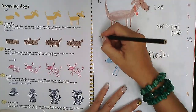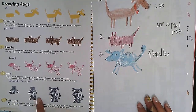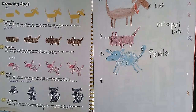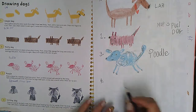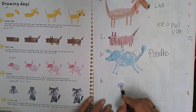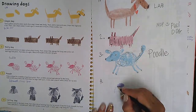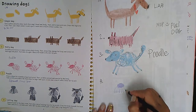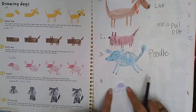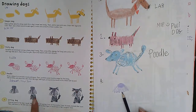Poodle. So we had 1, 2, 3. Let's go to 4, a sitting dog. This one looks like a schnauzer or some kind of Scotch Terrier. He's fun. Okay, I'll make him purple. So we start with a nice little round shape like an oval or a circle, but not a perfect circle, so I call it oval. And now I'm just gonna go back and forth, up and down, almost like drawing flower petals, but it's sort of zigzaggy, but it opens up like a mop, right? That's our first shape.